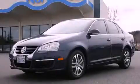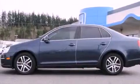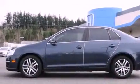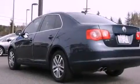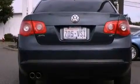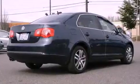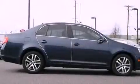This is a 2005 Volkswagen Jetta. It features a 2.5-liter 5-cylinder engine and an automatic transmission. Features include heated seats, alloy wheels, traction control and stability control systems, a CD player, a security system, a full-size spare tire, tinted glass, an anti-lock braking system, front seat with memory settings, and cruise control.